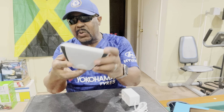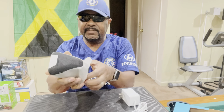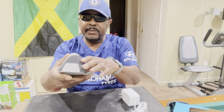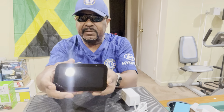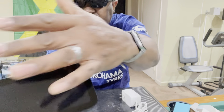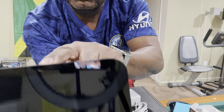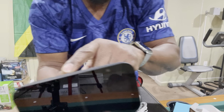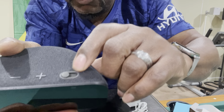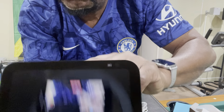And this is the Echo 5 third generation. Nice little plastic. Let's remove this from it. It's very nice. This is the screen right here. Beautiful screen. It has these up and down buttons, the plus and minus to turn the volume up and down. This is the switch for the camera. You could disable the camera. And this is the microphone right here.